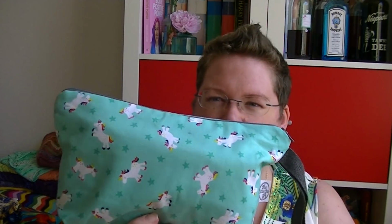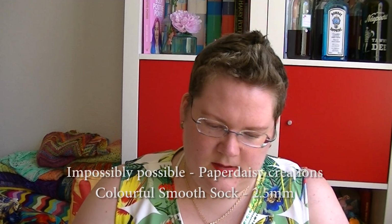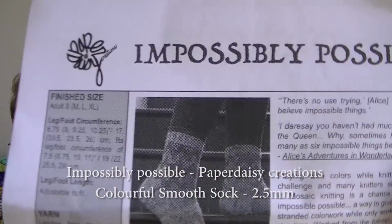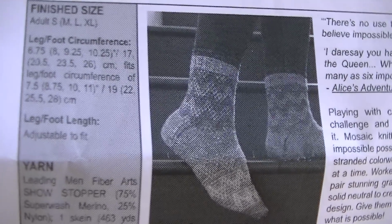I still have one WIP to go in my little grey girl unicorns bag. Oh, I'm so happy with this one. It's so beautiful. In here is the pattern I mentioned before. This is the Impossibly Possible pattern. I hope you can see that. It's a really nice one. I always print out my patterns in black and white, well, almost always, because mostly it doesn't need any color.